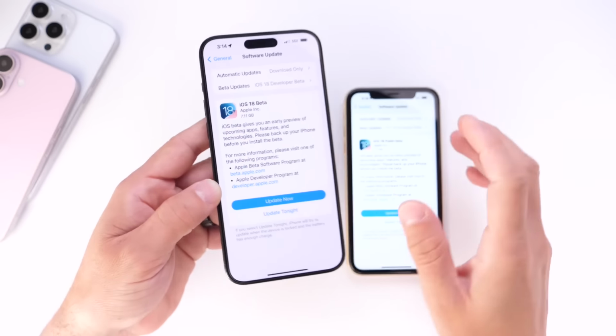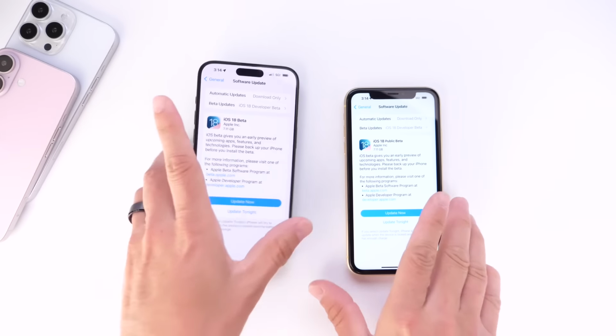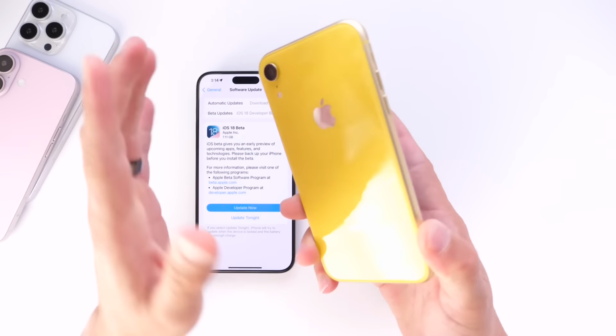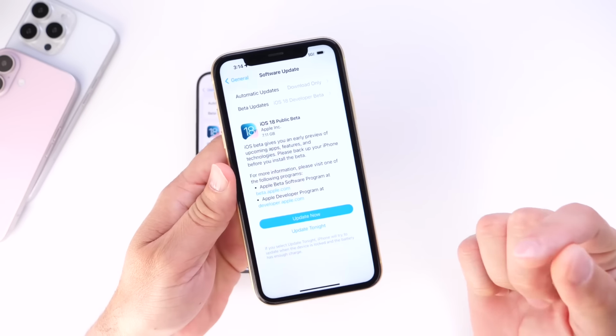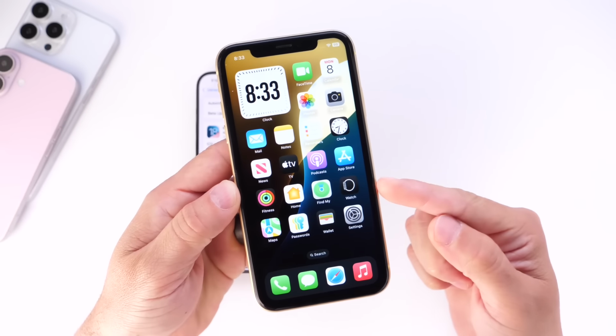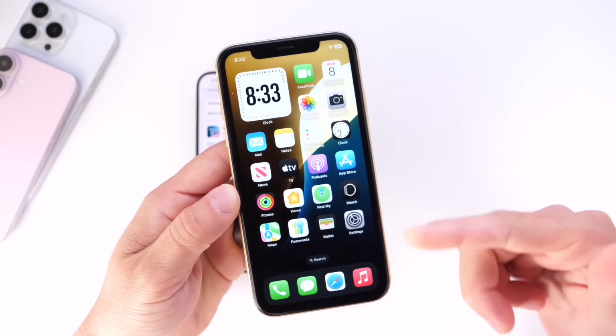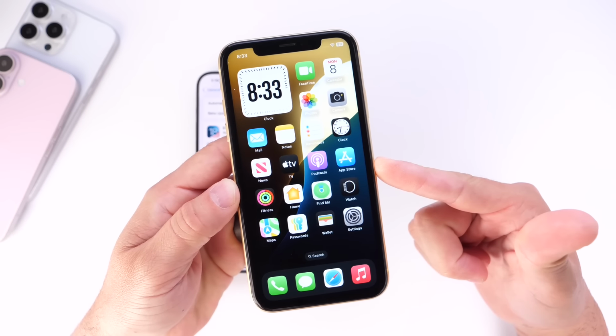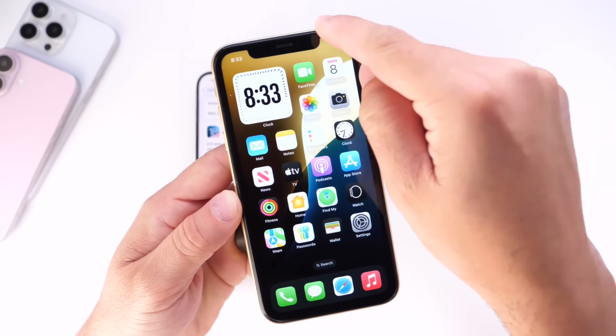The first thing I want to talk about in this one is for older devices. So iPhone XS, XS Max, iPhone XR, if you have one of these devices, even iPhone 11, I want to talk about the performance on iOS 18. Obviously, this is beta software, so it's not going to be perfect performance overall. The first thing I want to talk about is Control Center.